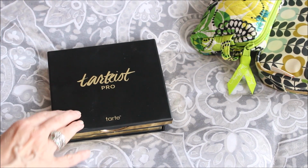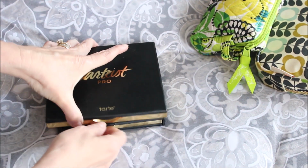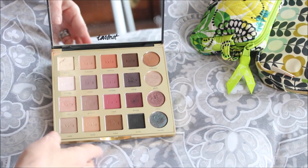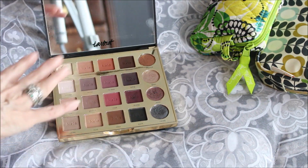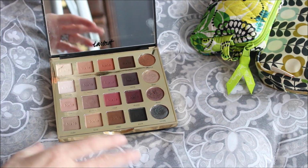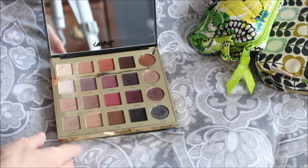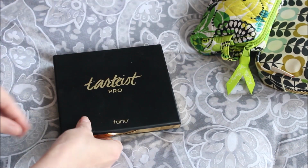So for eyeshadows, I always bring the Tarte Pro palette because you have about 20 eyeshadows available to you in all different kinds of colors, and they have matte and shimmer shades and those that you can even use as eyeliner if you need to. So this one always comes with me. It's one of my favorites to use anyway.